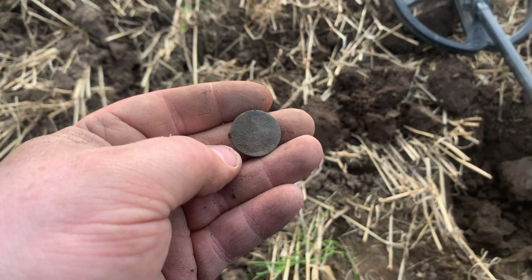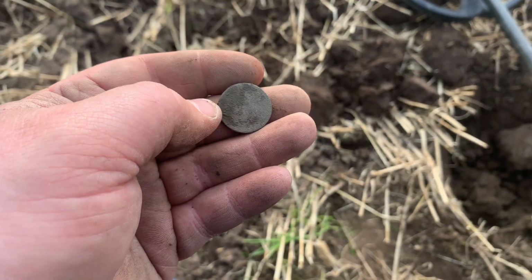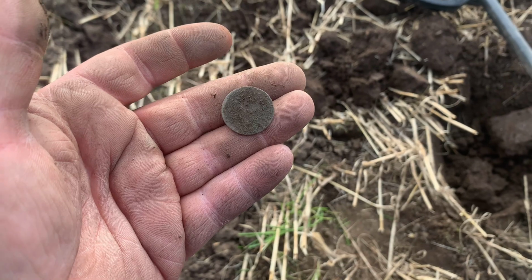Could be a Georgian turner. Could be a Georgian or a turner, right? It's one of the two. It's either a Georgian coin or a turner, but I will scrub that when I get it home, and I guarantee you I get something off that because I can see a little bit of detail.